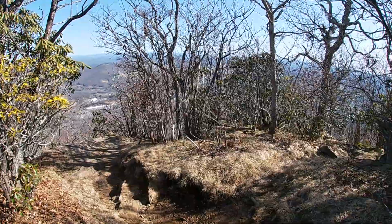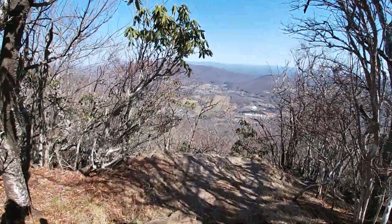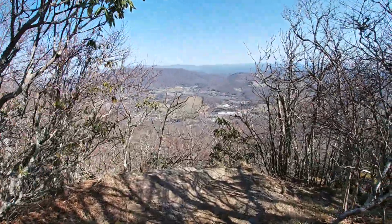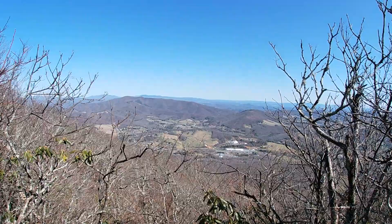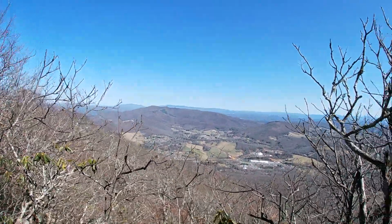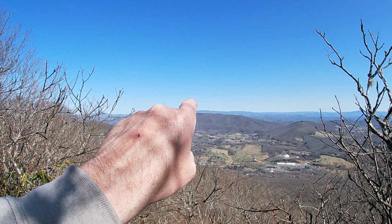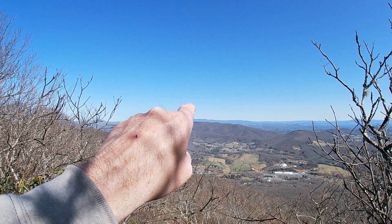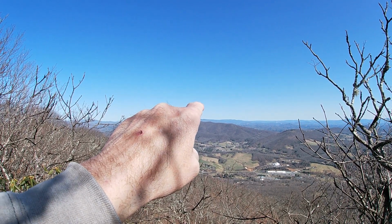Okay, we're coming up to the third overlook. We're on the actual summit of Mount Jefferson. Elevation, it says 4683. Our GPS's are pretty close to that. Once again, now you can get a full view of Mount Rogers back over there. Over here is Wilburn Ridge and the Big Pinnacle in Grayson Highlands State Park.